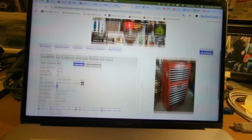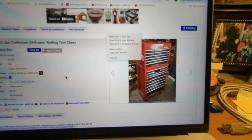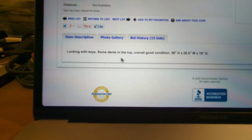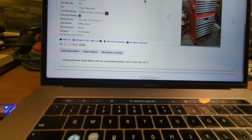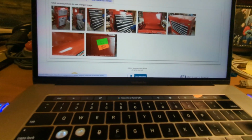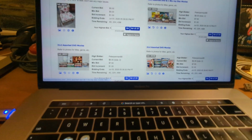And then you've got items like this. That's a small Craftsman toolbox, says it's got 24 drawers. Sometimes they include the contents, sometimes they don't. This one has the keys. They give a size, which is always very convenient if you're thinking about taking a smaller vehicle. And it has a photo gallery. And if it included tools, they'd show them typically in the drawers. So we always like to know what toolboxes they're selling for.